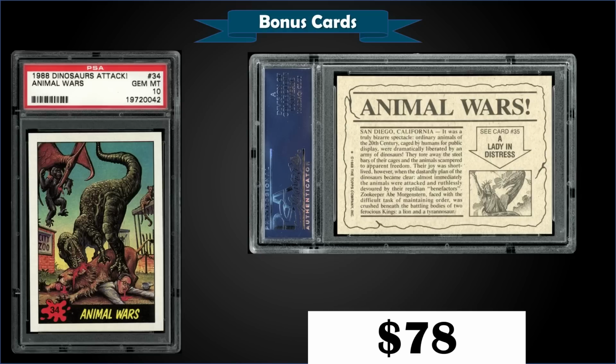Where would you even find these cards? I definitely don't remember them, and I was collecting in 88. But I don't think I would have bought them anyway. I was more focused on baseball, and any money that I had went to baseball cards.